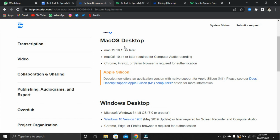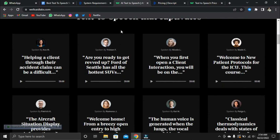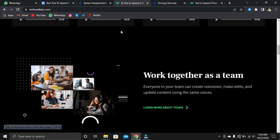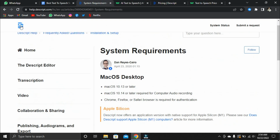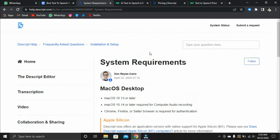When we look at Descript, we can see that it supports 3 platforms: Windows, Mac, and SaaS, whereas WellSay Labs only supports SaaS. When we look at the audience in both apps, we notice that Descript is better for individuals who want to transcribe audio automatically. In contrast, subscriptions in WellSay Lab are only available for solo producers and teams.